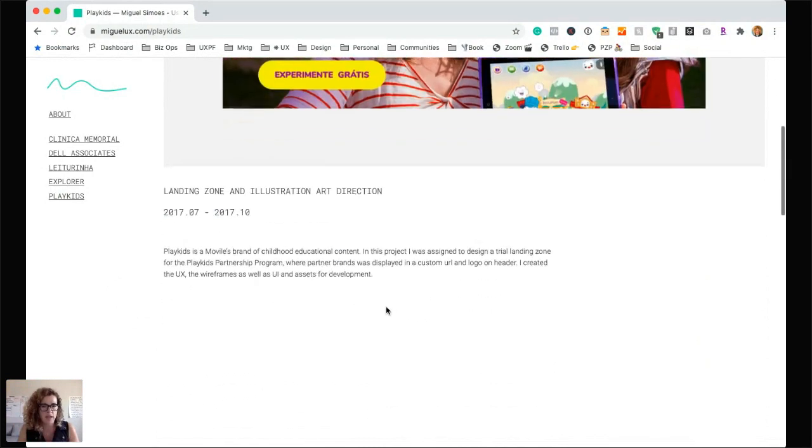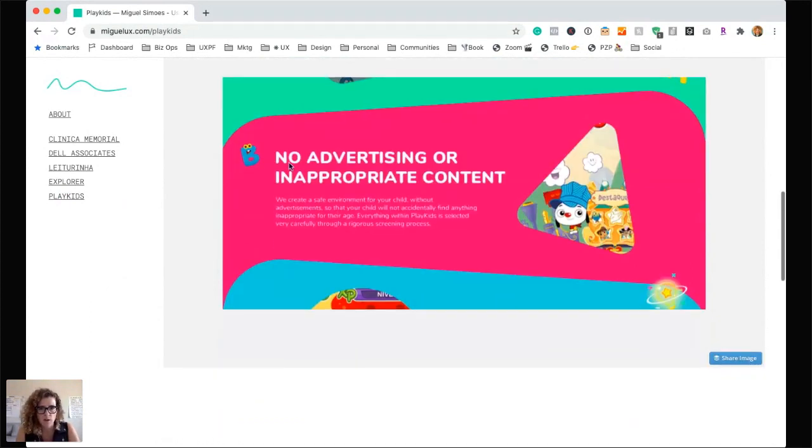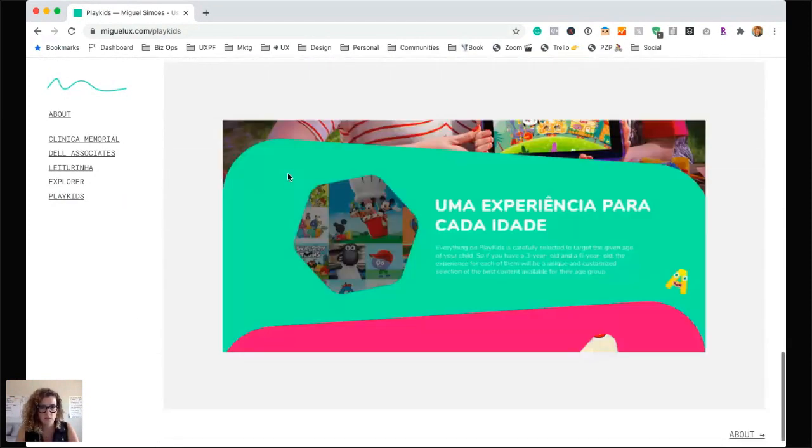Okay, so then as we're scrolling up and down this page, let's go through it really quick. We've got a little text about what this is. It's educational content for children. So we're looking at this. You were assigned to design a trial landing zone for the partnership, for partner brands. Okay, that's time. Stop. Where partner brands was displayed in a custom URL. Okay, so we're going to scroll down here, we're going to go here, we're going to see this.